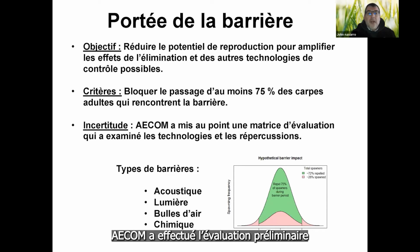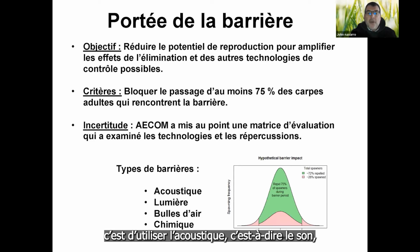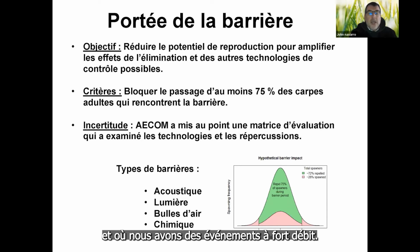AECOM did the preliminary assessment, and what they came up with was a bunch of different possibilities. But what we're looking at mainly is using acoustics, which is sound, and an air bubble curtain in combination, which is being used in other locations for the other invasive carp. And we think this would be a good system to use on the Sandusky. It doesn't have to be year round, only during that sweet spot when the temperatures are high and we get high flow events. Otherwise, the fish just aren't moving into the system.